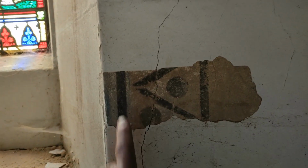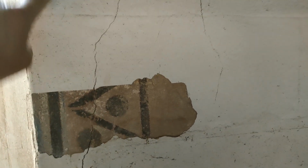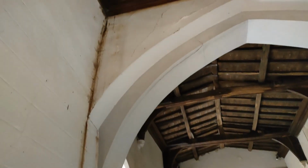One of the things I did notice is where the plaster is actually starting to fall off, underneath here there is a wall painting. So I'm wondering if one day someone may come along to see whether the rest of that is actually underneath the plaster. But you can see this poor church really does need some help.